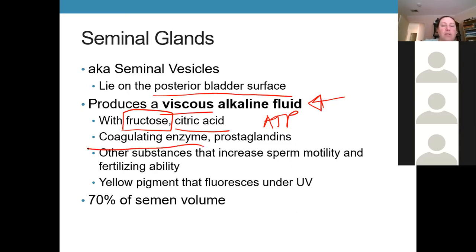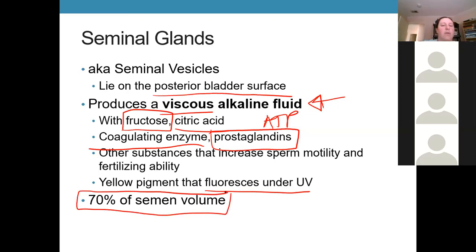There's enzymes. Prostaglandins are like localized hormones. Other substances that increase sperm motility and its ability to fertilize. And there's also a yellow pigment in there that fluoresces under UV. So this is what's responsible for making semen light up under black light. Don't worry about that too much. The seminal glands also make up the majority of the seminal fluid, 70% of semen by volume.